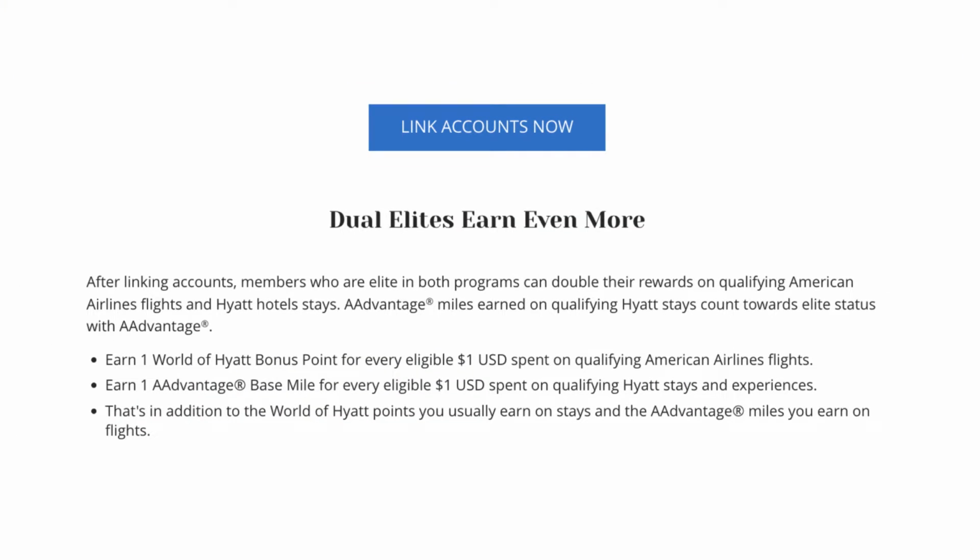Reason number 2 is by linking your hotel accounts. If you have status with both Hyatt and American Airlines, you're able to link those two accounts together, and for every dollar you spend at Hyatt, you'll earn American Airlines miles as well. However, if you don't have status with both of these programs, you can still link your account, but you'll only be able to earn Hyatt points on American Airlines spend, but not the other way around.